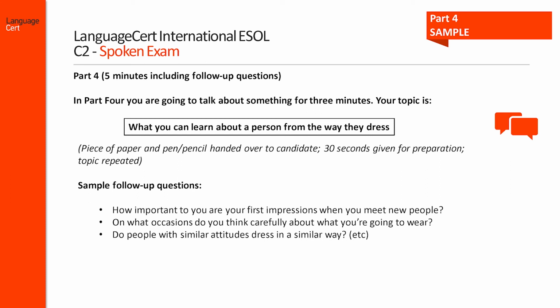Related follow-up questions, up to 4, will conclude this part and the spoken exam itself. The follow-up questions might be similar to these ones. How important to you are your first impressions when you meet new people? On what occasions do you think carefully about what you're going to wear? Do people with similar attitudes dress in the similar way? The overall duration of part 4 is 5 minutes.